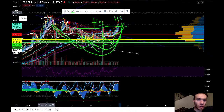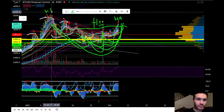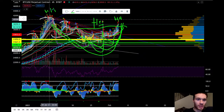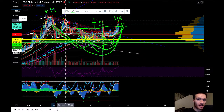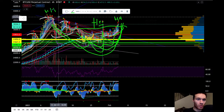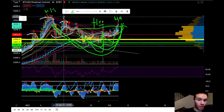And then essentially, this is the highest high. So obviously, it's pretty obvious that we want to break this level right here. There's this downtrending level of support, but we don't really need to look at that. Really, all we're looking at is this level right here. We want to break this level. If we break this level, that's going to be huge.